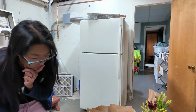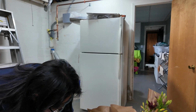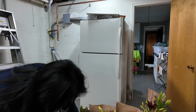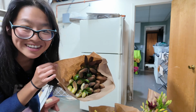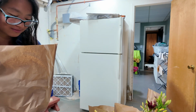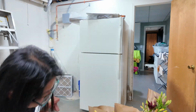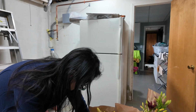No. Uh-oh. Uh-oh. Uh-oh. Freezer burn. Oops. That's not good. Well, these are the lilies that are supposed to be picked up later today. The good news is I have another bunch, just not as many.